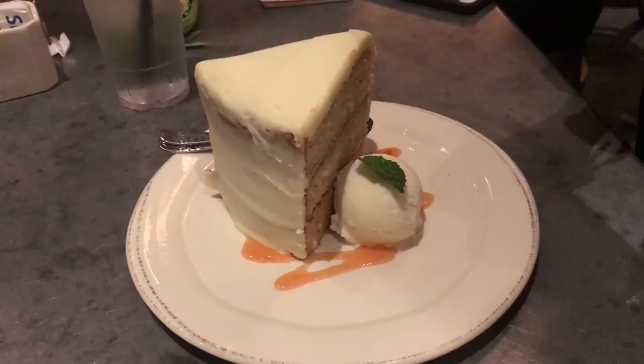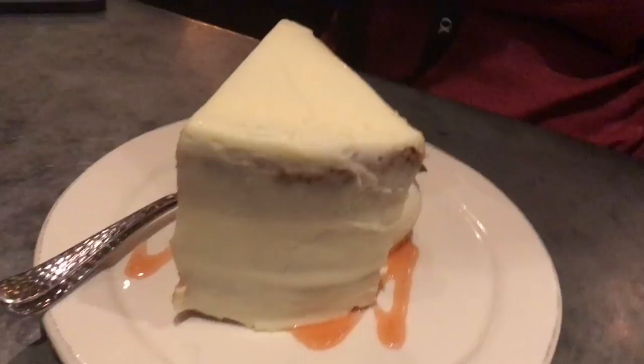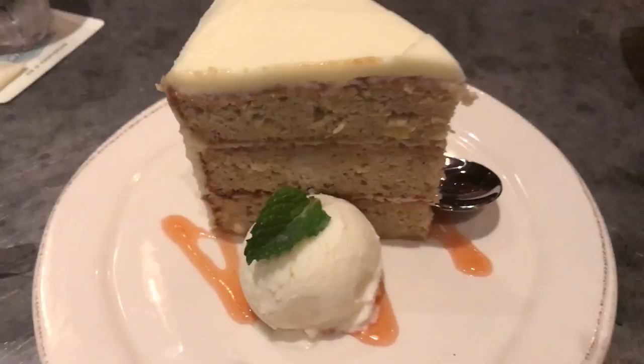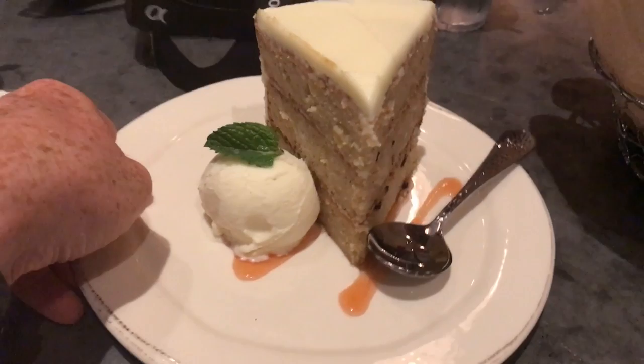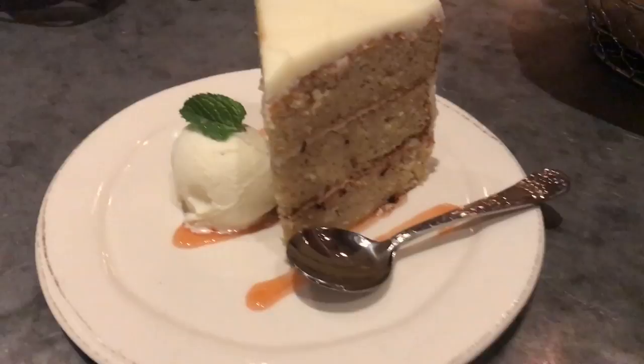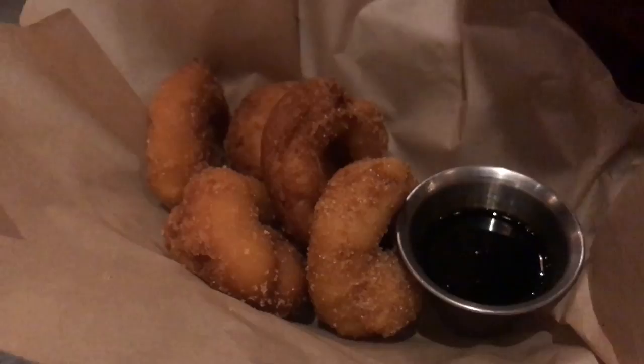It is freaking massive. Something happened to my lens. I think it's huge. It's $11. I would have to say that is well worth my $11. Assuming that it still tastes good. Look at this thing. It's $11. That thing is massive. Seriously. Comparison? You can use my hand. My hand's kind of small. It's huge. That's amazing. Hopefully it tastes great. We also got the fried donuts. They look good. I think that's like syrup or something. And they look really good too.